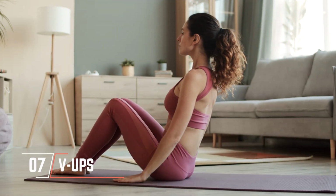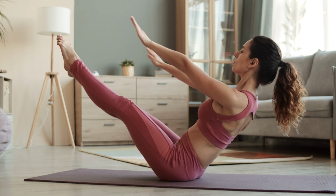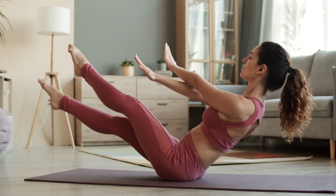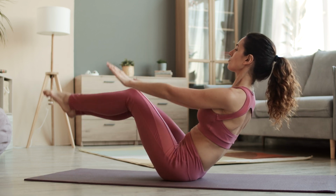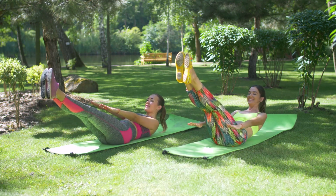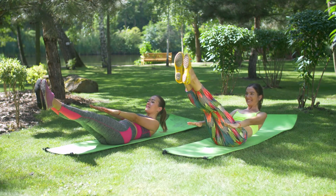Next, we have V-ups. Begin by lying down and straightening your arms above your head. Draw your belly button in towards your spine as you inhale. Sit up and bring your straight legs up to meet your arms as you exhale. Lower yourself and do it again. This exercise is especially beneficial as it targets both your upper abs and your lower abs.